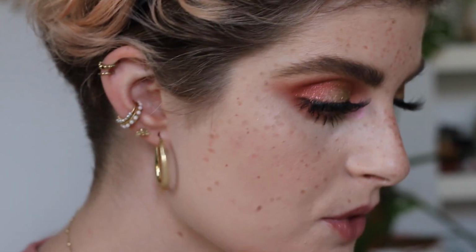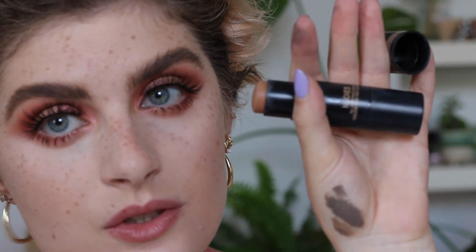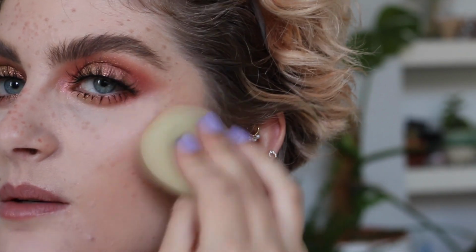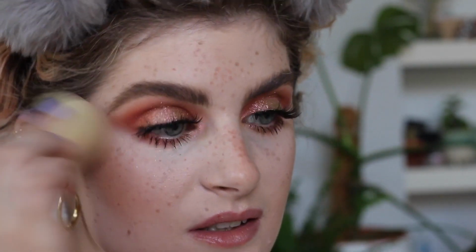Okay, so I am going to be using my NUDESTIX babies. I'm using NUDESTIX Bondi Bay as my bronze. I'm just gonna go around here a little bit, hugging the cheek, kind of like a contour and bronzer at the same time, and on the top of the nose, because I'm sun-kissed and I came from vacation.